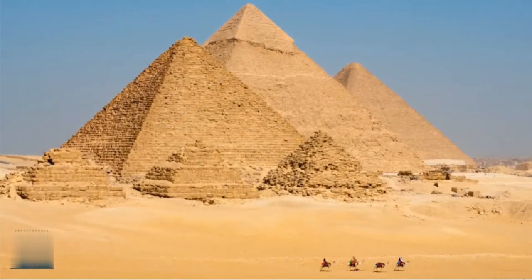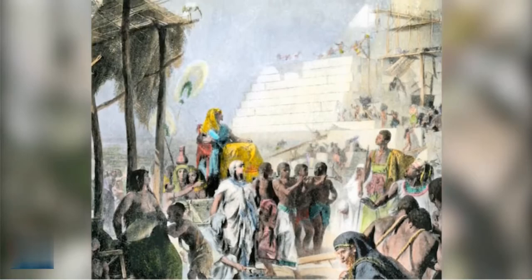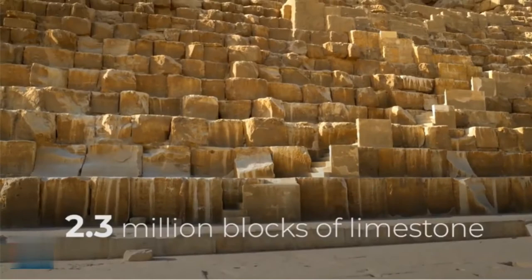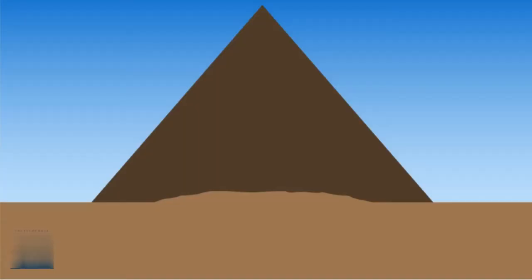Like most Egyptian pyramids, the three pyramids of Giza are royal tombs. The Great Pyramid, or Pyramid of Khufu, is the final resting place of the pharaoh Khufu, who ruled in the 25th century BCE. It is the oldest and tallest of the three pyramids. It's made up of about 2.3 million blocks of limestone, and not much else. There's actually very little open space inside the Great Pyramid. This diagram shows what we know to be in there.